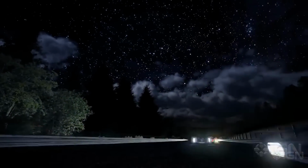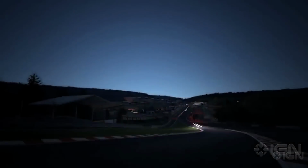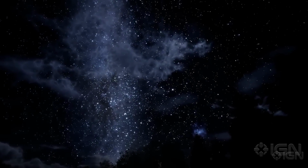Environmental simulation. They actually took the longitude and latitude positions of real-life tracks, like the Le Mans 24-hour race, and they put the constellations that the stars were in that night. So if you go to the 2013 Le Mans race, it's going to look exactly like it did in real life. It's pretty fancy.